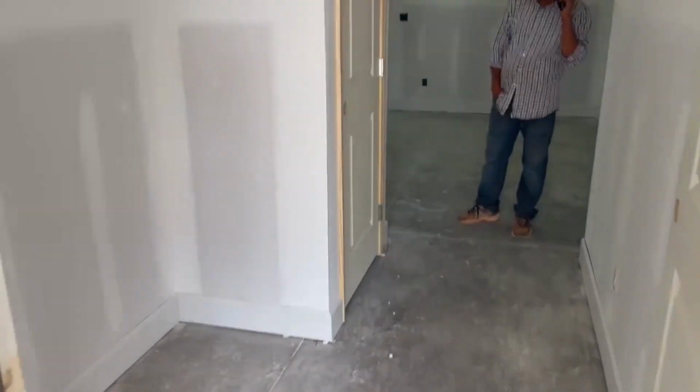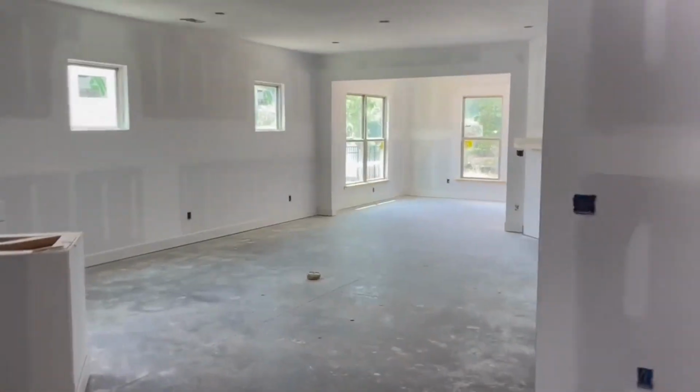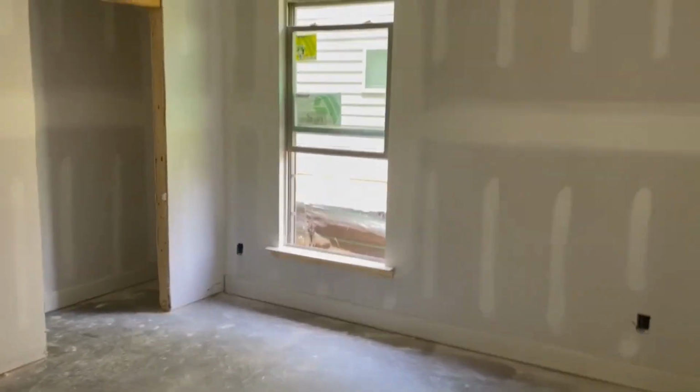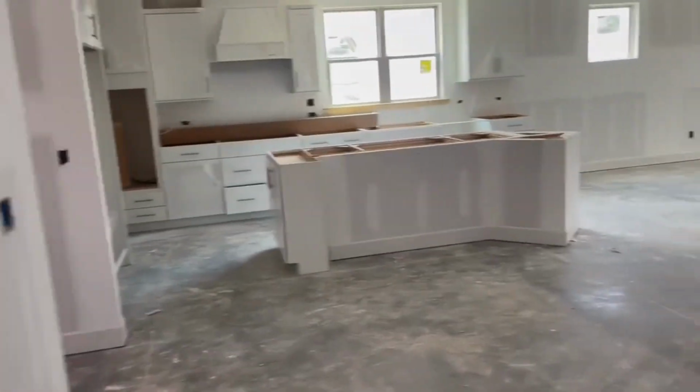Electrical's already in. Nice wide foyer here. Entryway to run into the kitchen. There you go. Big open concept here, so that's awesome. Let's see, we'll go to the right here. Nice size bedroom there with closet. Smaller room here, could be a guest room or office. Really good for an office. But I like the big open concept here.